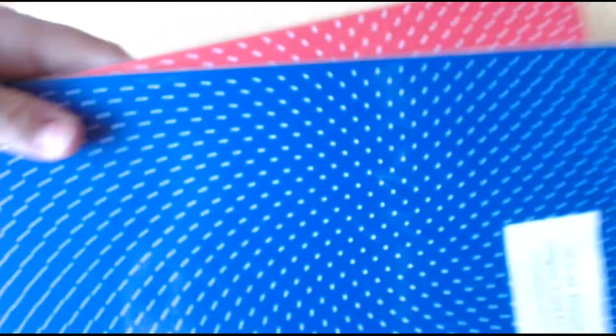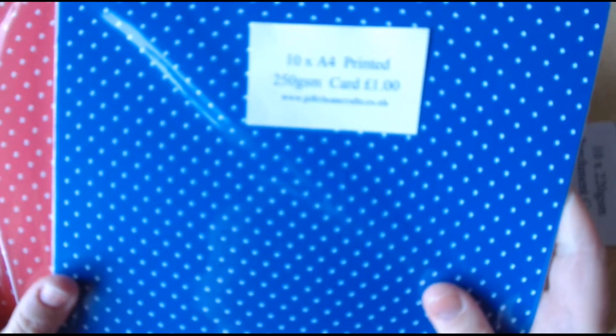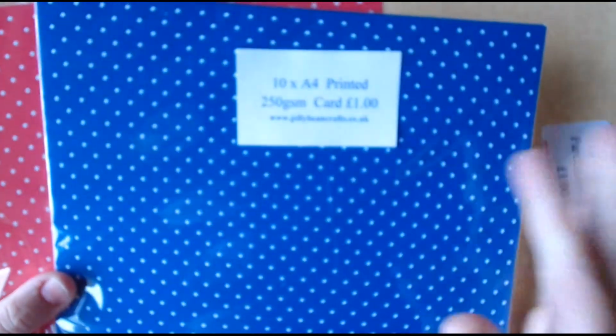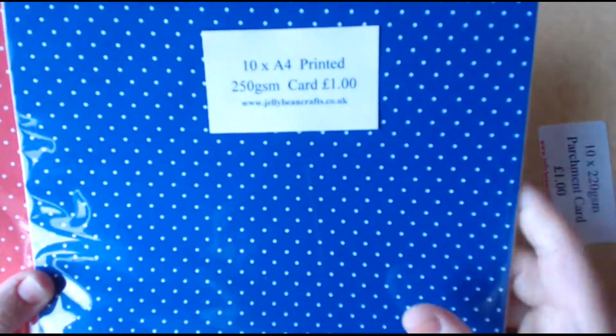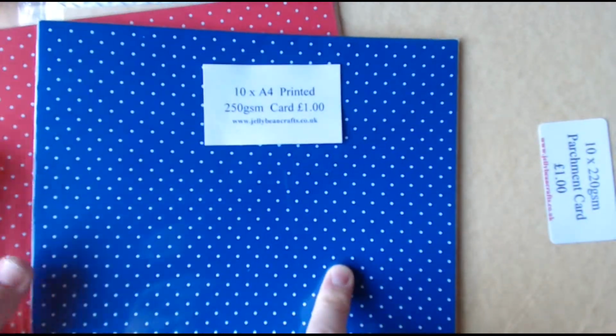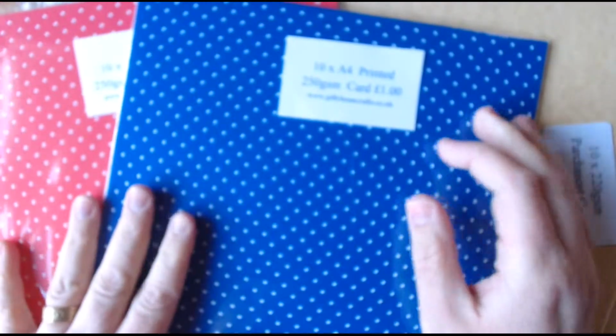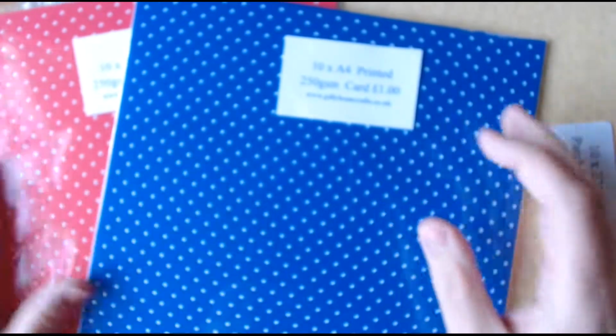And I bought some dotty paper. This was from Jelly Bean Crafts, and everything was £1, and it was also 11 items for £10. So I bought these, my sister bought some stuff, so we just clubbed together, so I haven't actually got 11 items from them, but I bought this royal blue, which I absolutely love, and this pillar box red, which is just gorgeous. Again, I'm thinking of vintage tones with these ones. Dots always make me think about vintage.